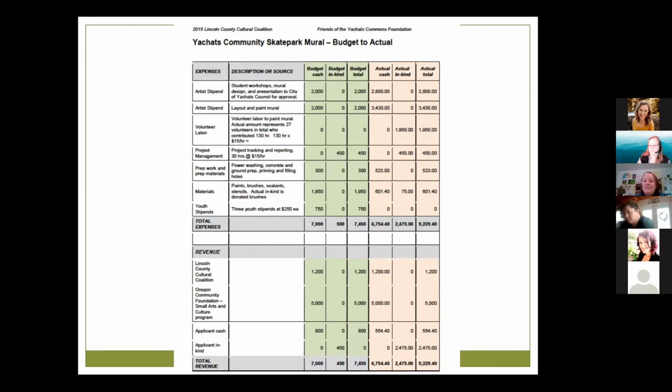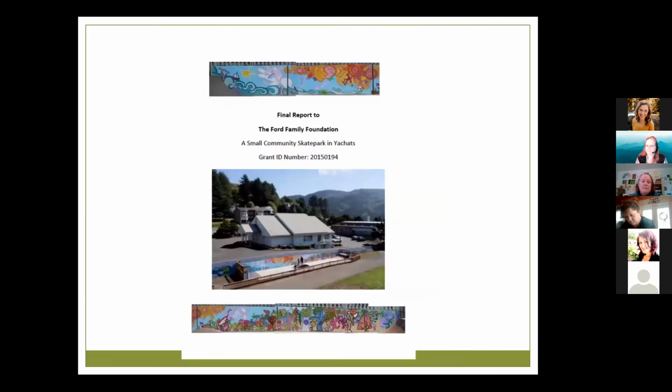So over time, you want to make sure that you're as close to schedule as you could be. Okay, so there's the budget to actual. You have that as a file.